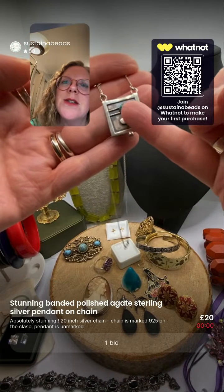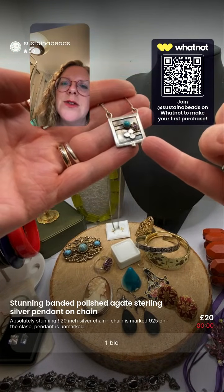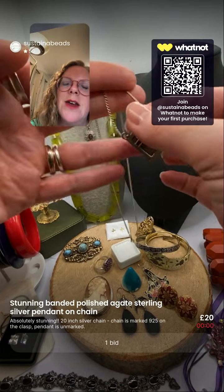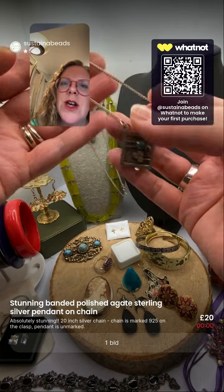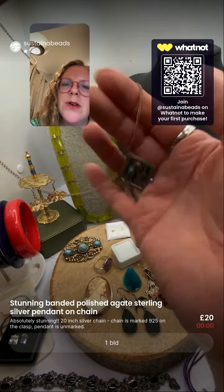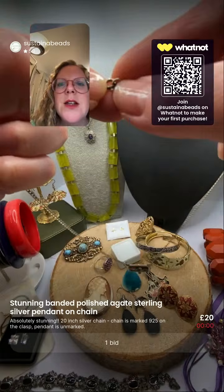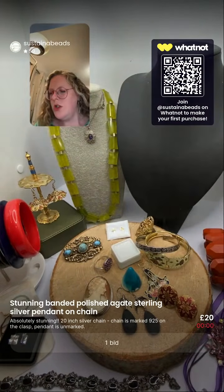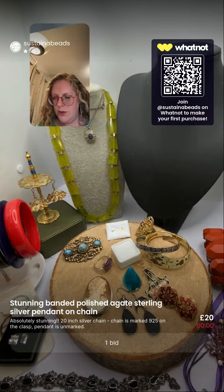And this one is turquoise and amethyst on sterling. And it's got a 925 on the back there. It's attached onto its chain. It's so unusual. She put on her tag, it said Art Nouveau inspired. And there's a 925 up here on the clasp as well. It's a shorter chain. Let me just check the length for you.